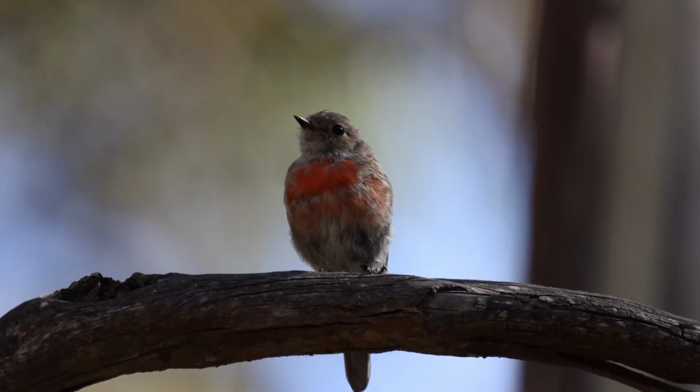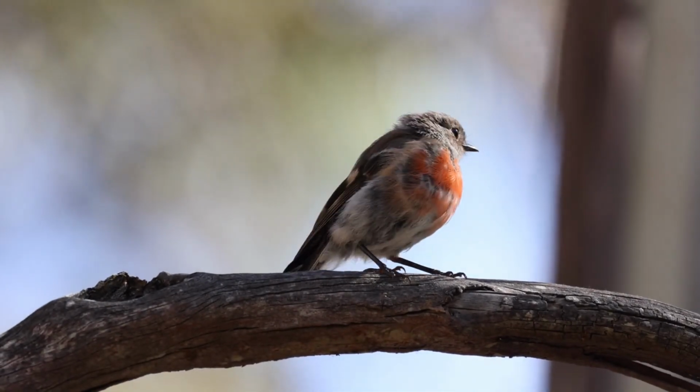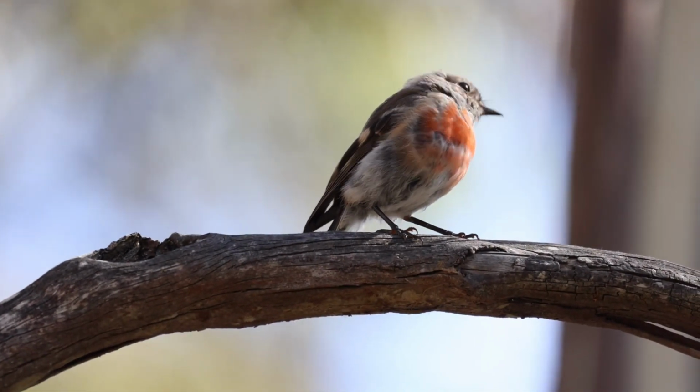So there's been something flitting around in the bushes here. I can hear it buzzing to itself or to others. And something just landed. I'm not sure if it's the same species. Looked a bit like a young robin. Had that slightly red chest. And it landed in a perfect spot. It landed right on a stick with a nice blurry background way in the distance. I'm really excited. Looking forward to getting that one home and having a look at it.